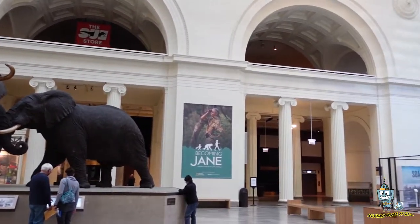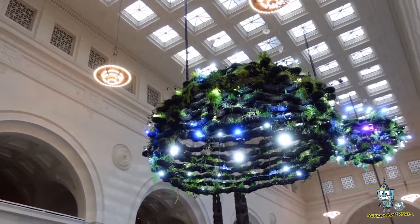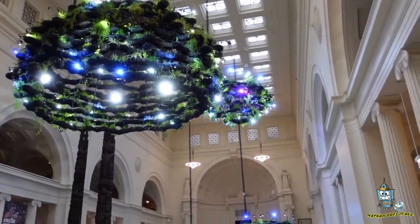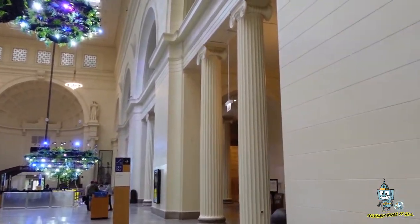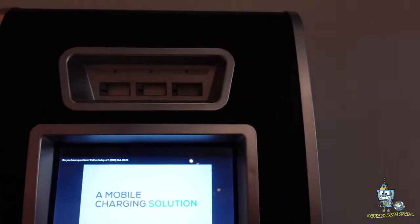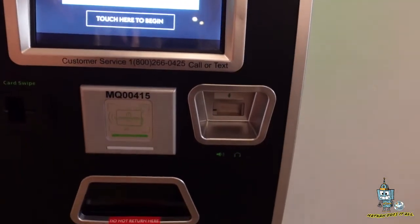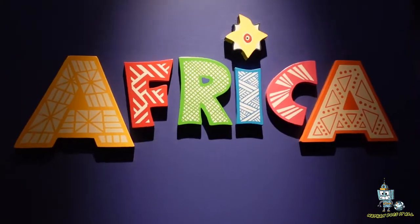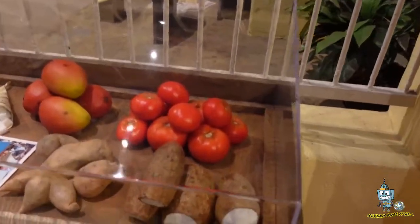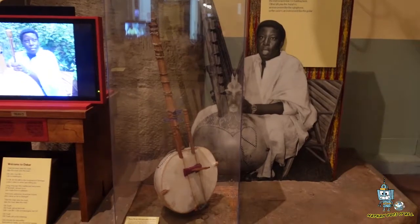That's one of the T-Rex seals. Seals up there. They removed the dinosaurs. Yeah, this one was down here. There was. Awesome that they have here. If you need your phone charged, you can actually get a charger here. Doesn't say the price. We're in the Africa area of the Field Museum.